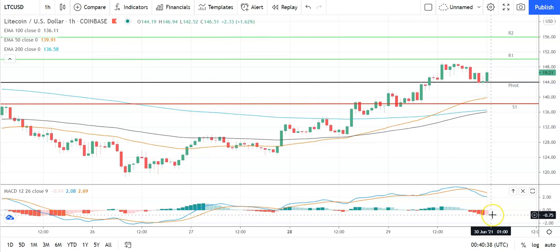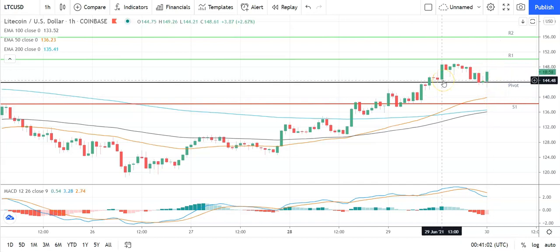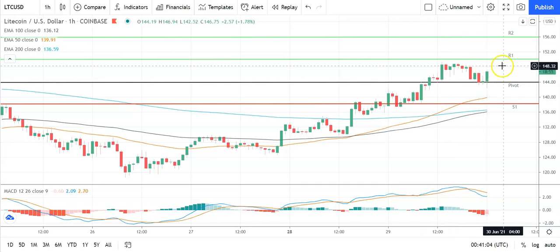Looking at the MACD, slight narrowing of the bearish histogram at the turn of the day after yesterday's late bearish cross. More significantly, on the EMAs, the 50 continues to pull further away from the 100 and the 200, with the 100 closing in on the 200. So we could see a bullish cross there. So key would be to avoid a fall back through the pivot at 144 and break out from yesterday's high, that was at 149.26, to then bring resistance levels into play. Failure to do that and support levels will be in play.